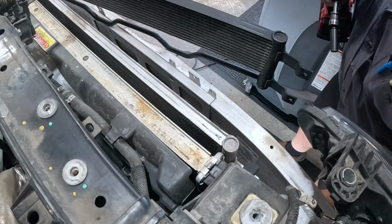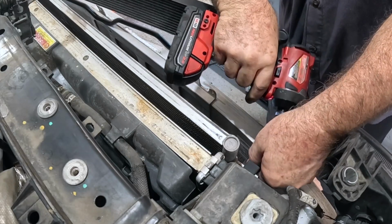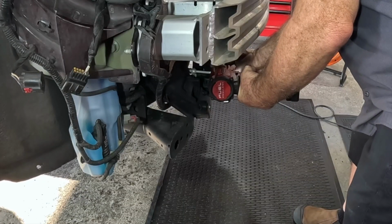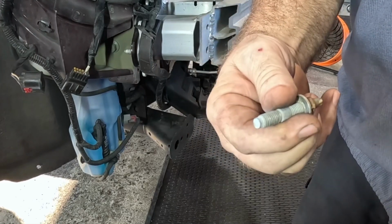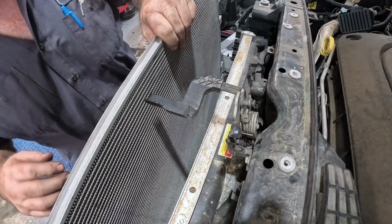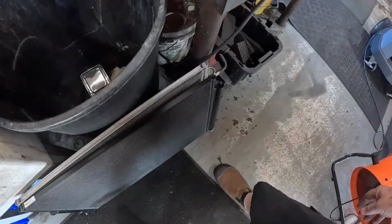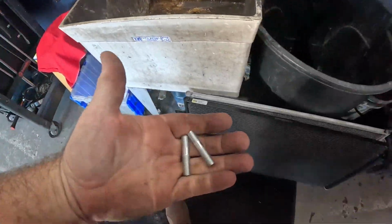I gotta disconnect the 2 13s at the bottom and 2 of these guys. That's my 2 lines going to the condenser, both 13s. Sometimes the nut comes off, sometimes the stud comes out. That looks right. Sweet. Even came with new studs.